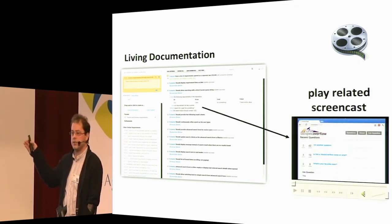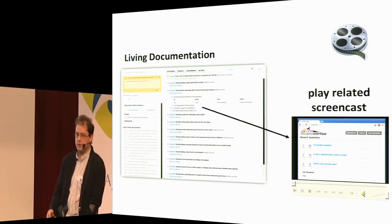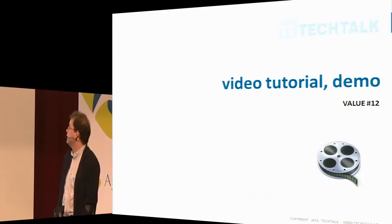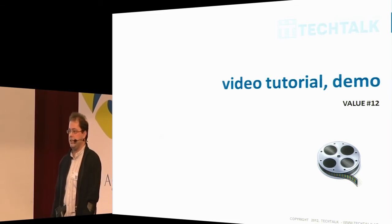So if someone is reading your scenario, they can immediately watch how the related screencast looks. And with that, basically, you get a kind of video tutorial or demo mode of your application. Good. So that was the 12th idea that I had.